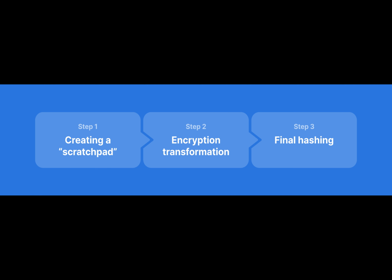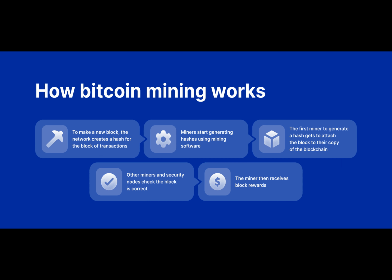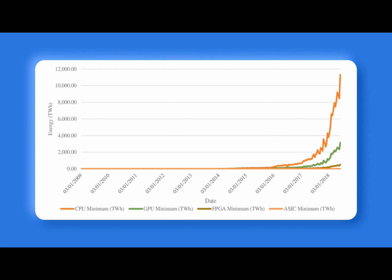Another important aspect of this algorithm is privacy. While many cryptocurrencies, including BTC, have transparent and traceable transactions, CryptoNight prioritizes privacy. It integrates advanced privacy features such as ring signatures and stealth addresses. These features allow for untraceable transactions, ensuring maximum security and anonymity for users who value private blockchain transactions.